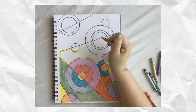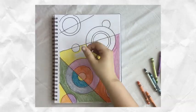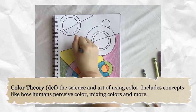Now remember to sign your work and share your creations with your loved ones. You guys have just officially received one of your early lessons in color theory, understanding relationships between two colors.